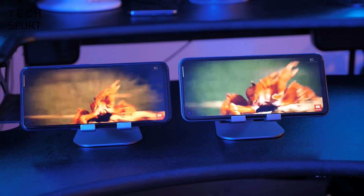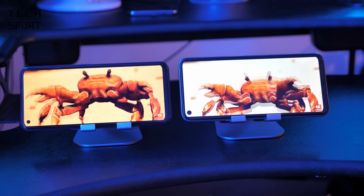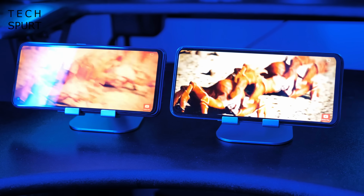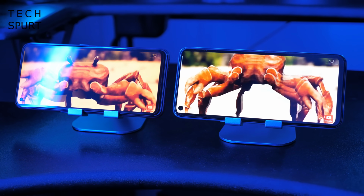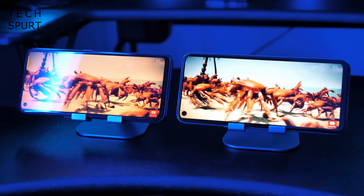And for anyone who cares about this sort of thing, I did do a battery drain test as well, which is basically streaming video at 720p resolution at half brightness, and basically the Realme 7 and the Realme 7 Pro were neck and neck the whole time. It took just over 13 hours to wipe them both out.